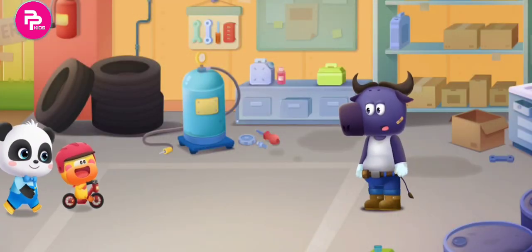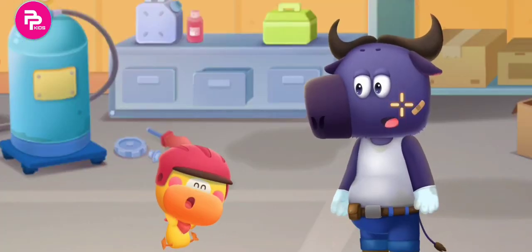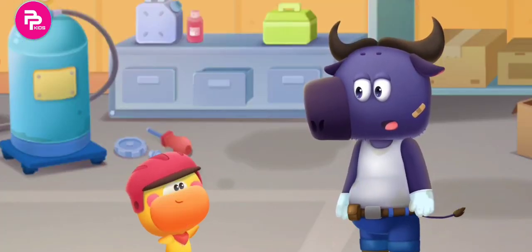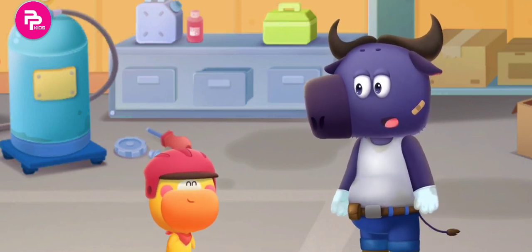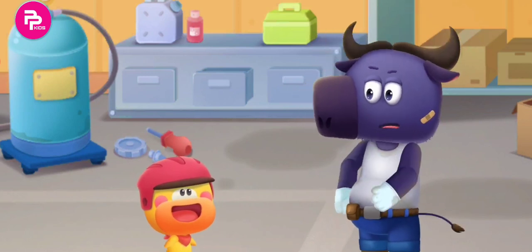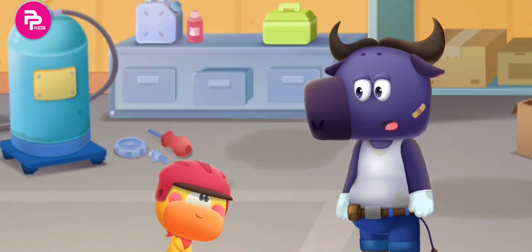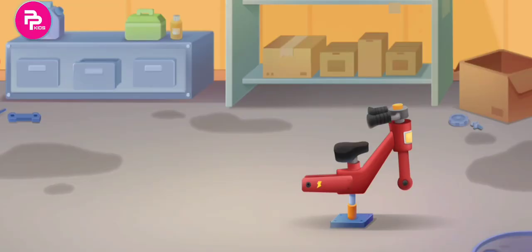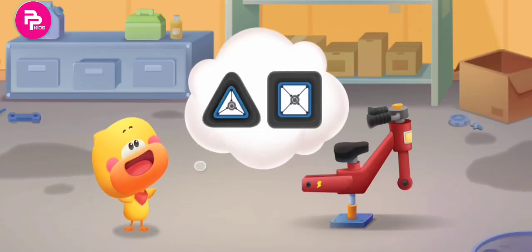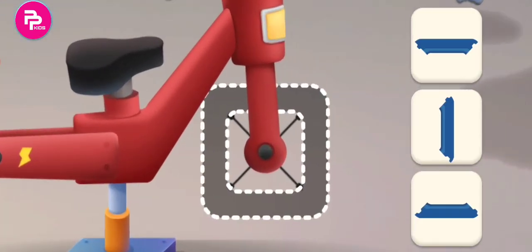Kiki and Quacky brought a balance bike to Mr. Moo. Mr. Moo, Mr. Moo! I want to invent a new wheel. It looks different from all the wheels. Quacky, you are just bragging. Please help me with this. All right. Let's put on new wheels on Quacky's balance bike. Let's change it to square wheels. Help assemble the new wheels.